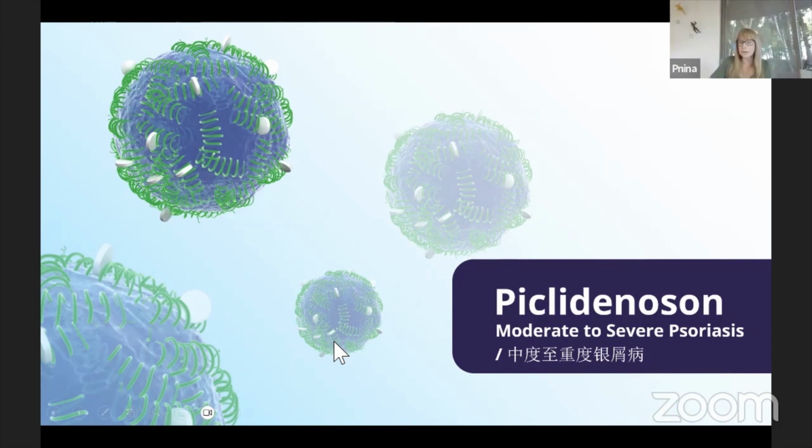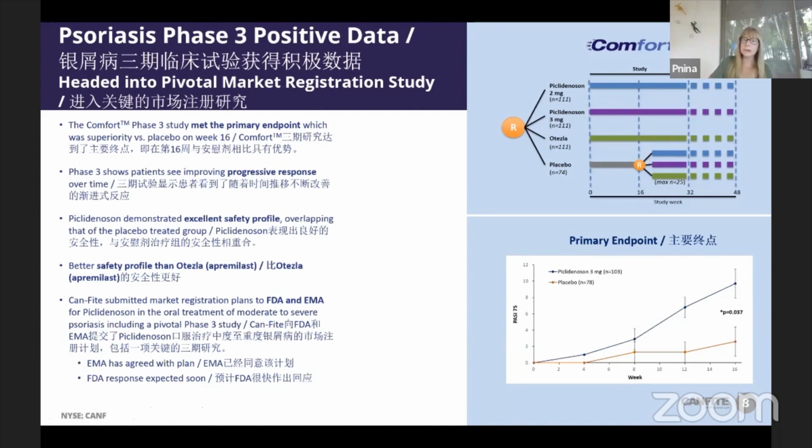So Piclidenoson is our first drug candidate, and this is currently developed for the treatment of moderate to severe psoriasis. So you can see here that in a recently concluded phase 3 clinical study, we got a very good data. You can see here progressive effect all along the study. This is the treated patients. This is a placebo-treated patients. Very nice, statistically significant value. With this data, we have already approached both the EMA in Europe and the FDA in the United States. We have been already approved by the EMA, and we are waiting to hear a word from the FDA very, very shortly. You will hear it in the frame of a couple of weeks from now.